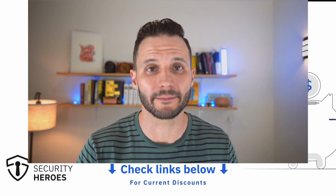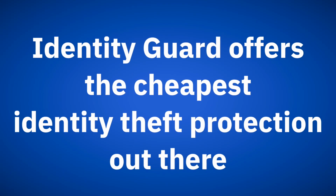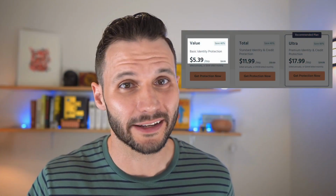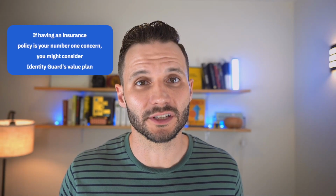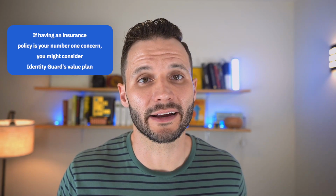One thing I do like about Identity Guard is it offers arguably the cheapest identity theft protection out there. Now, keep in mind the value plan is truly vanilla. There's a lot that it doesn't have. You don't get identity restoration services, but you do get basic monitoring and theft insurance. So if having an insurance policy is your number one concern, you might consider Identity Guard's value plan.